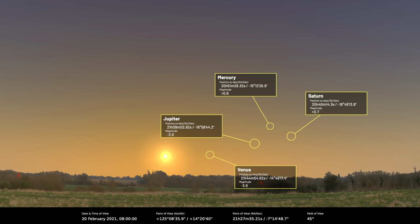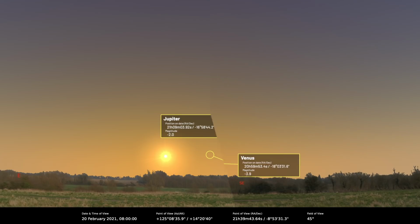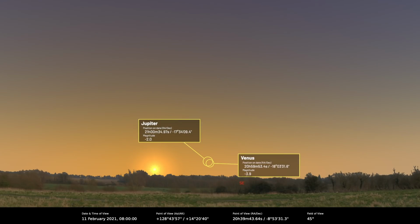There's one thing worth mentioning, that Venus and Jupiter will be 31 arc minutes apart, that's half a degree, on the 11th of February. That's going to be pretty difficult to spot, but you might be able to see it in daylight. You have to be really careful with that because the pair will only be 10.6 degrees from the sun. So if you're not sure what you're doing, don't attempt it. No, absolutely.